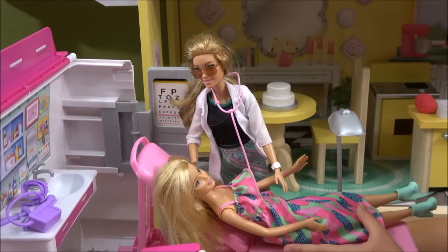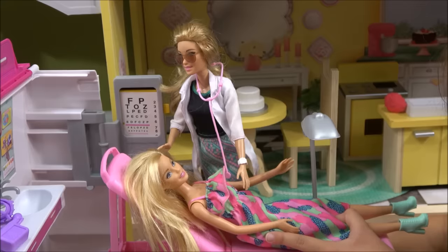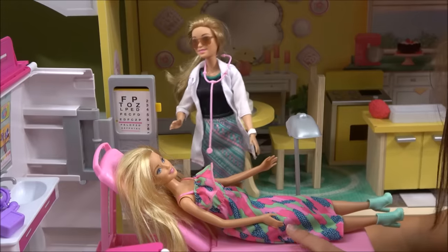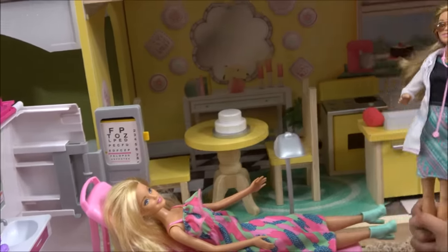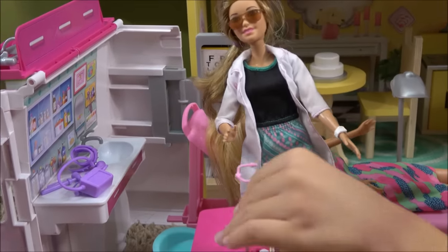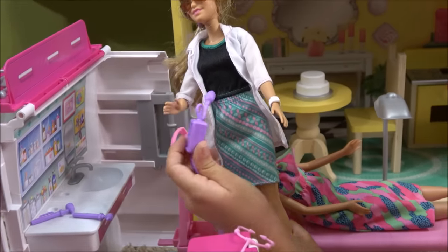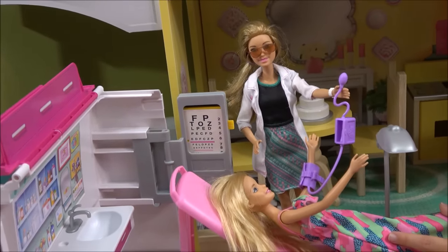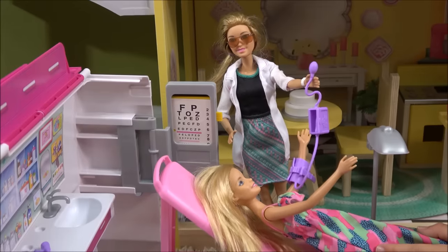Okay, Barbie, I'm gonna check your heart. Bum bum, bum bum, bum bum. Oh, great. You're doing amazing. Okay. It's a bit high. It's just because you're scared. So, now I'm gonna measure your blood pressure. So I'll be right back. Okay, put my stethoscope down. There we go. And let's check her blood pressure. Let's see your blood pressure. Beep, beep, boom, boom, boom, boom. Your blood pressure is okay.